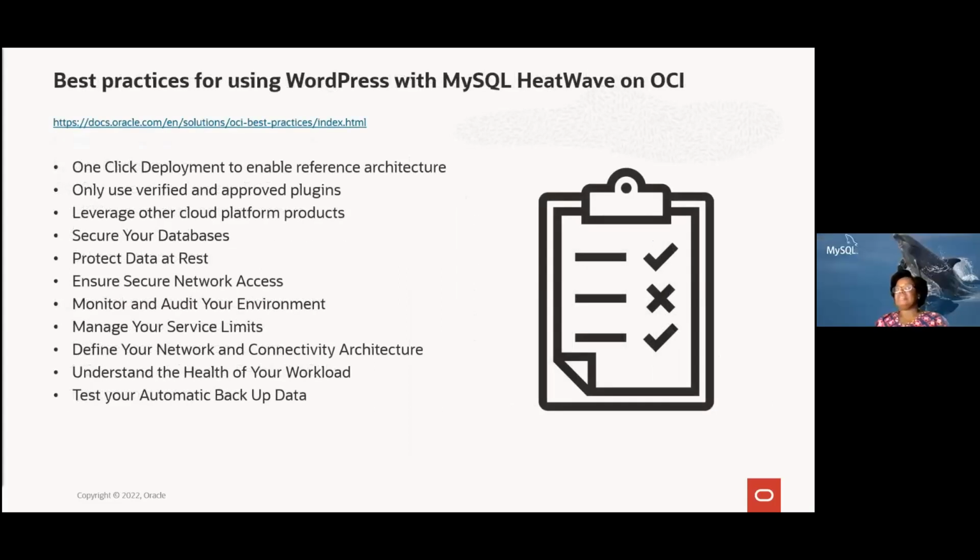What about best practices? We have lots of information in terms of best practices on our website. From your point of view, what are some good best practices for using WordPress on MySQL HeatWave with OCI? Again, Prasidi, one thing I would say is that a lot of times when you do research, there are security holes that are created. And that's the number one best practice: to keep your system, your business, your environment secure by adding multiple layers of security. So that's the number one thing I would say.